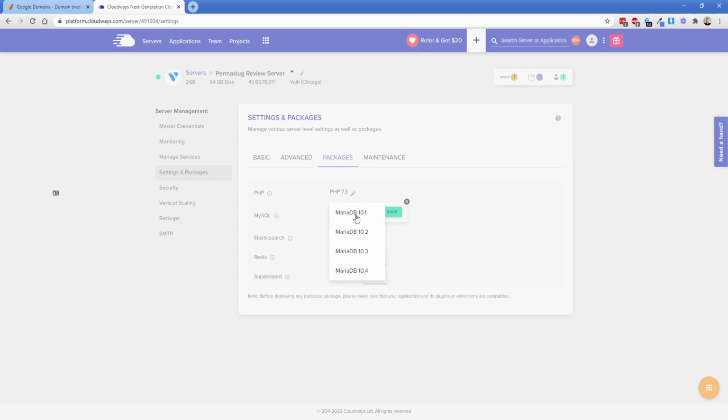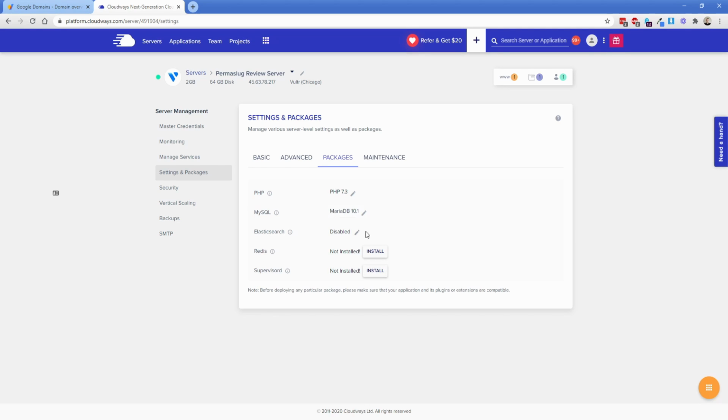I was going to mention that if you did still have that option, switching between MariaDB and MySQL on a live server can end up breaking your sites. So set it and leave it. Don't touch this. You want to do that very early on when you're setting up the server so you don't cause yourself a massive headache down the line. The other thing is Elasticsearch.